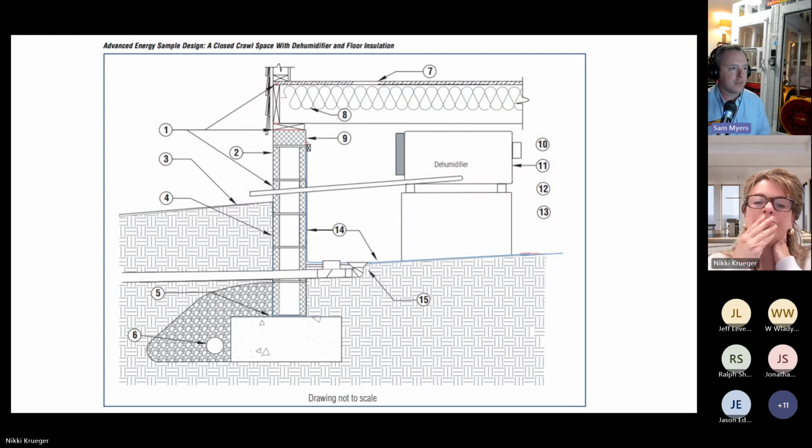So this first example here, this is probably my second favorite way to condition a crawl space. From what we've really learned, you've got to have a dehumidifier to do this right. I mean, if you're in a humid climate where the source of the humidity coming in is from the outside, that is going to be the best way to treat it. And as Nikki can tell you, that technology has come a long way. They're really not energy hogs like they used to be. But I won't spoil some of Nikki's talk. She's going to go into that pretty heavily. But in this scenario, what you see here, you see the insulation on the floor, which is fine.